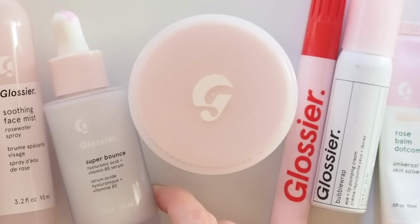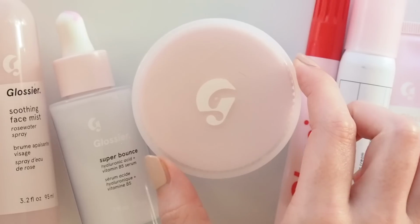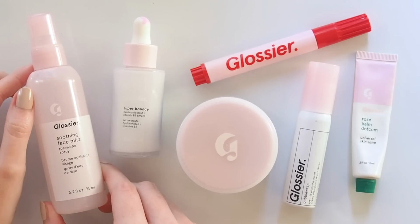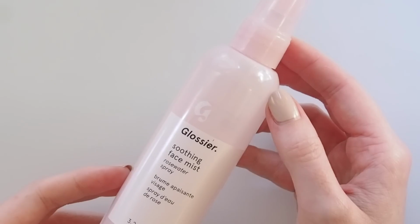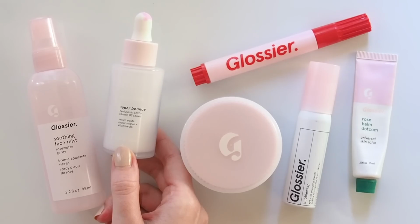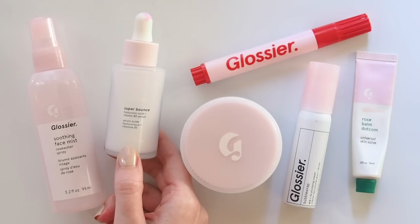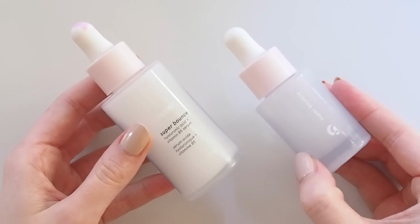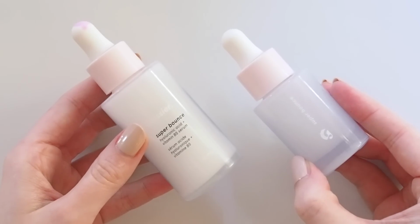Back to the regular skincare steps, so if it's not a masking night, I'd just skip straight to this after cleansing. A tiny bit more soothing face mist to prep my skin and help these next hydrating products sink in. Super Bounce Serum is another top Glossier pick for me. This hydrating serum was repackaged in a larger bottle in 2019, and they also changed the formula, but I'm still using up lots of backups of the original small bottle.